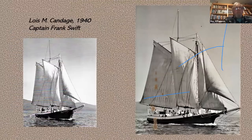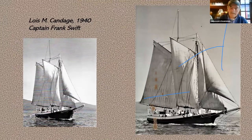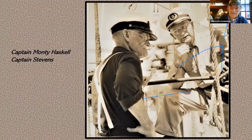1940, the Candage came into the fleet. There she has her topmast. Monty Haskell and Captain Stevens, they were two old curmudgeons that Frank Swift got together to sail their boats.